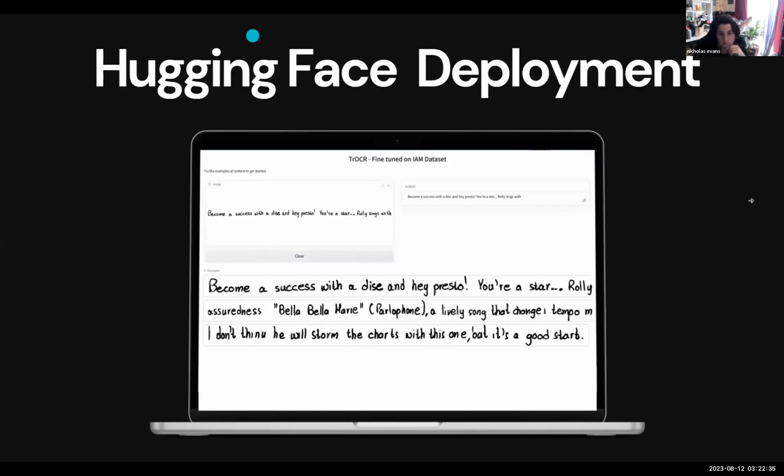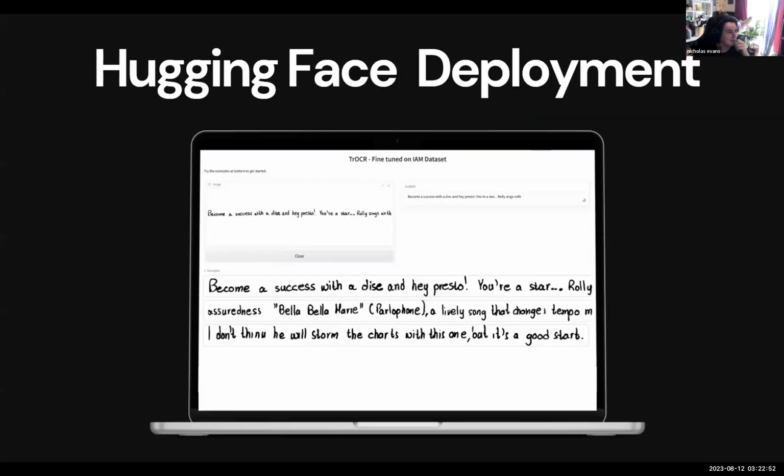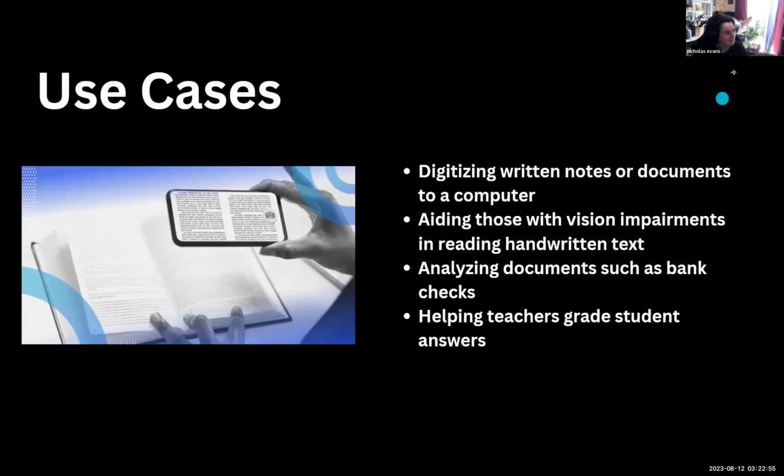We utilized a Hugging Face space to hold and run the model, allowing us to run our website on Replit without overtaxing it. And on the next page, we went over our use cases, which are, we were thinking we could use it to digitize written notes, aiding people who have vision impairments, for banks to analyze bank checks, and for teachers to grade student answers.